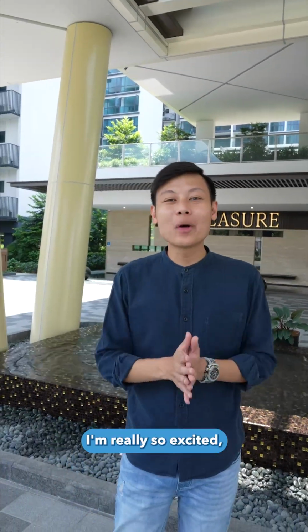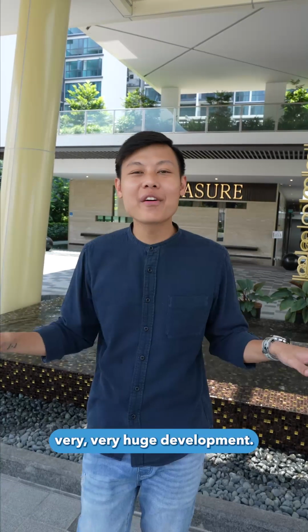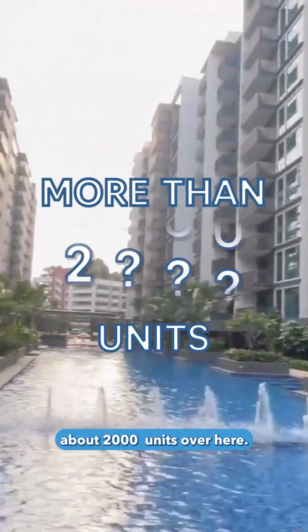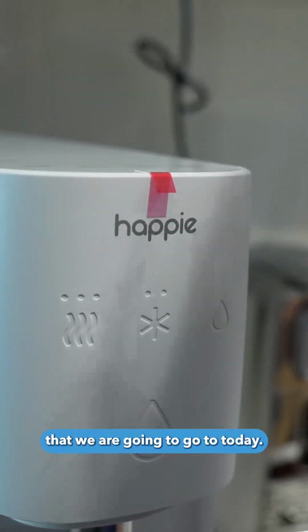Okay, and today I'm really so excited because it's my first time here at Treasures at Tampines. So this is actually a very huge development. I think there are more than about 2,000 units over here. So these are one of the first few installations of Treasures that we are going to go to today. So come, let's go.